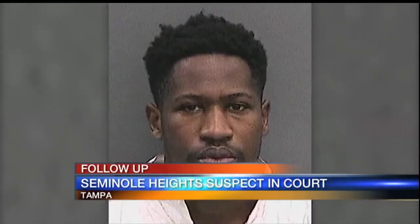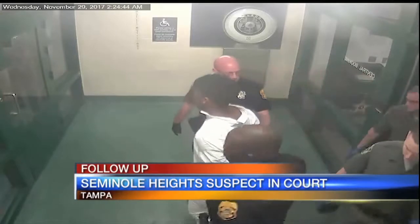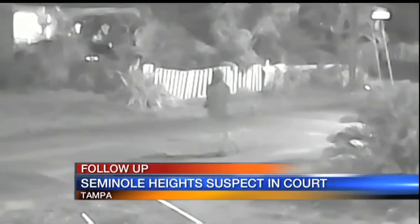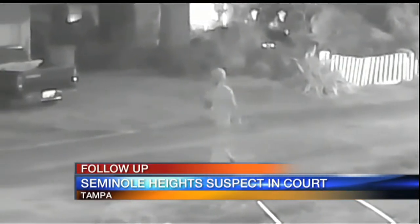Donaldson was arrested at an Ybor City McDonald's after they received a tip that he asked a manager to hold his loaded gun, which police say was used in the murders. Police also say they are presenting cell phone data and shell casings as evidence.